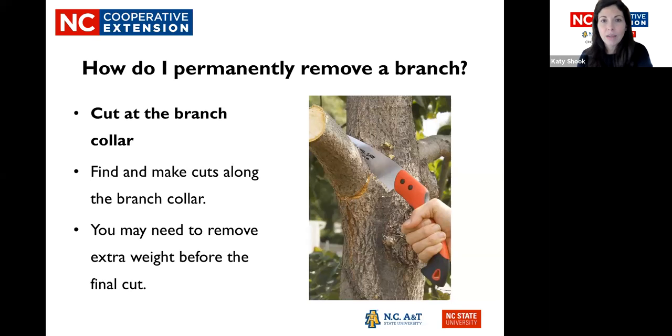So there are two types of cuts that you usually make when you're pruning. One is to remove the branch, and the other is to reinvigorate or regenerate the branch. So when you're wanting to permanently remove a branch, you need to look for the collar. The collar is the pinch point at the base of a woody stem that connects it to another branch or trunk. You'll usually find that pinch point, and that's where you need to make a cut because the plant will seal itself off and no longer send energy down that branch.